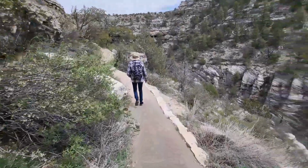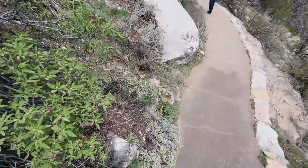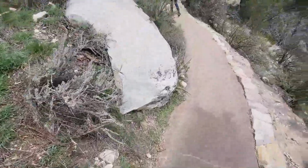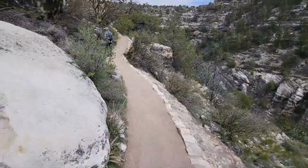And come up here, watch your step. Cactus right there, come along and hit your leg on it and go, ow, and fall off the other side. And it is a long way to the bottom.